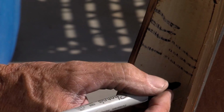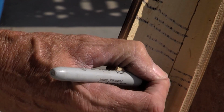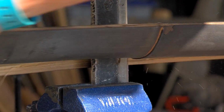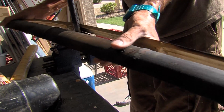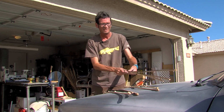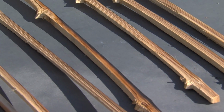This next one's going to be 5, which will be 3 and 2. These marks are going to be part of the rod throughout the whole process. There's one. Well, if it's a 2-piece rod with 1 tip, it's going to take 12 pieces. This is a 3-piece rod, so I'll need 18.